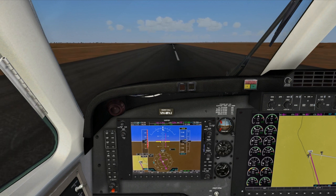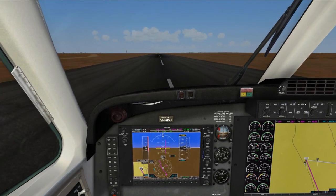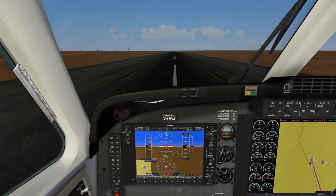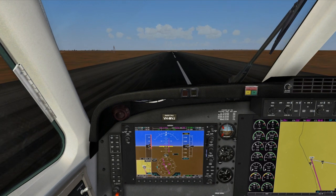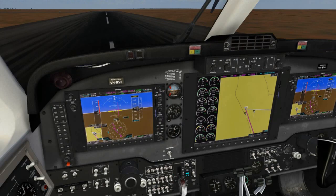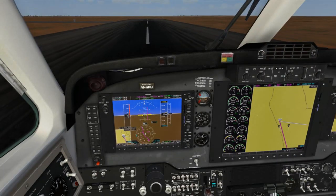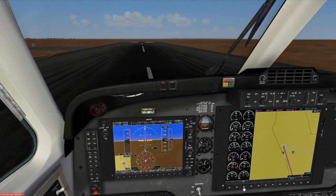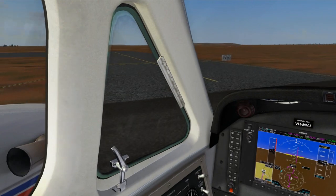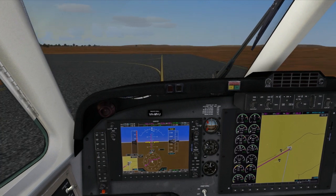No brakes, just reverse thrust. Out of reverse. Just passing the sock here. Condition lever low RPM. Landing lights are off. Jundee traffic, Flydock 252 vacates runway 08.